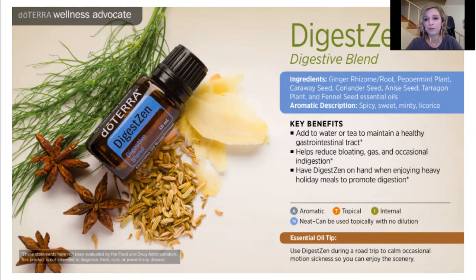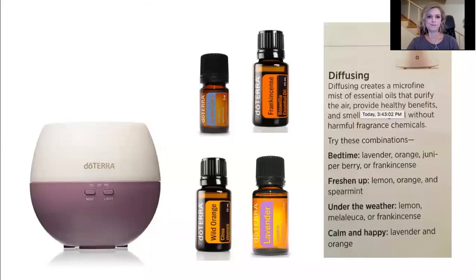Personally, for me, I've been known to put a drop on my tongue when I have an upset stomach. And so this one I really, really love. And then I kind of wanted to talk to you guys about the ways to use it more specifically, like some recipe and blend ideas.